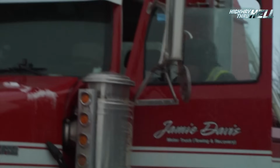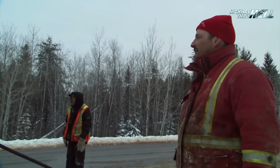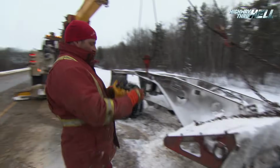Colin sends Johnny to pull from the front using HR-68. The weight of that load, including the resistance, was probably anywhere from 2 to 3 times the actual weight of HR-68. That's a tough pull. You want to try and give her a pull? We just got to make sure that the trailer doesn't slide back down and off the ditch. So I'm going to kind of watch the back end of it.